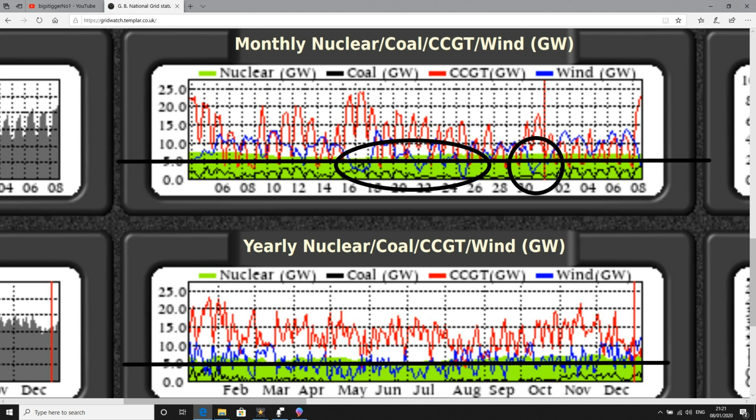You can see we've got the monthly view up now, and I've circled and highlighted a few areas where it's dropped below the 5 gigawatts power production, and 5 gigawatts is less than 20% of the installed capacity. So you'd have to go 5 times your installed capacity, so that's 500% of capacity installed. That would increase your energy bills no end, but we want green energy, so this is what we're going to have to do.